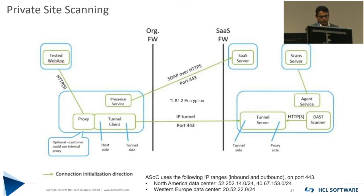So that was about the autocorrelation. There is something again which is very interesting for AppSec, and which comes up very often: if your application is not exposed to the internet, how will you get that done? So we have a feature called private site scanning. What it does is it builds a kind of tunnel between your application firewall and the ASoC or the AppScan servers.